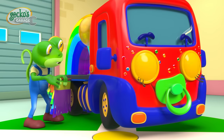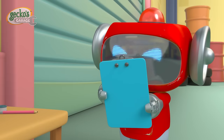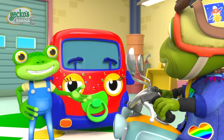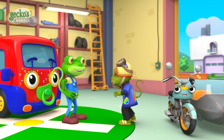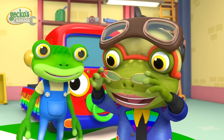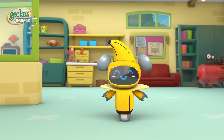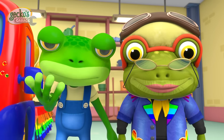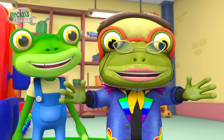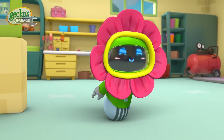Hello, everyone. We're getting ready for a carnival. The mechanicals are just finishing off their costumes. I love the jacket, Grandma. Thanks, Gecky. Carnival is all about love. Now, where are my mini metal ones? I want to see their costumes. A brilliant banana. Oh, Blue, my heart. No need to be shy, Green. You look amazing.